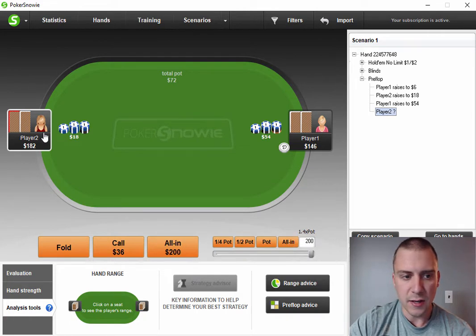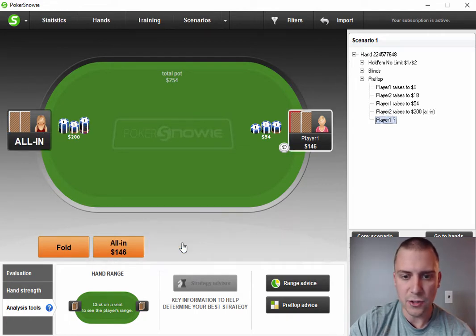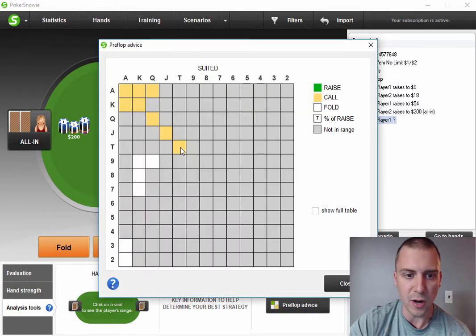Now, if he does go ahead and shove, take a look at the last part of our pre-flop range here. We are calling it off with 10s plus, ace-king offsuit, and then ace-queen suited plus. So pretty simple. That makes a lot of sense. I think that's the kind of range that a lot of players would just get it in with.